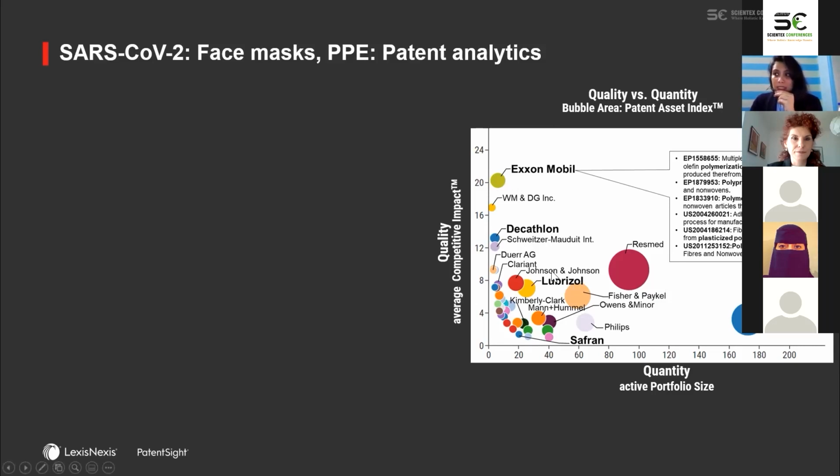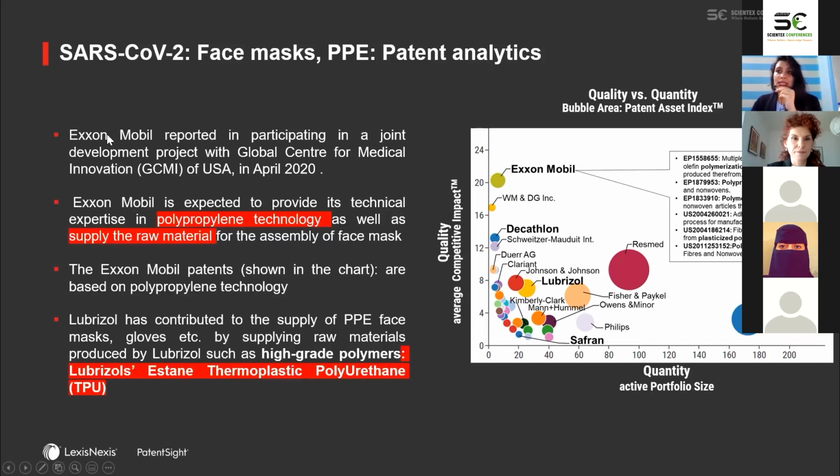We find ExxonMobil here, we find Decathlon, we find Lubrizol, we find 3M and ResMed. Some of them, Fisher and Paykel, are known contributors, they have been contributing. Some of them are in the peripheral region of invention, but they came forward with their inventions to contribute. ExxonMobil brought their polypropylene technology to supply the raw material for the assembly of face masks. And if you look into the patents that we retrieved, they're all based on this polypropylene technology. Lubrizol brought their proprietary technology to provide raw materials for PPEs.